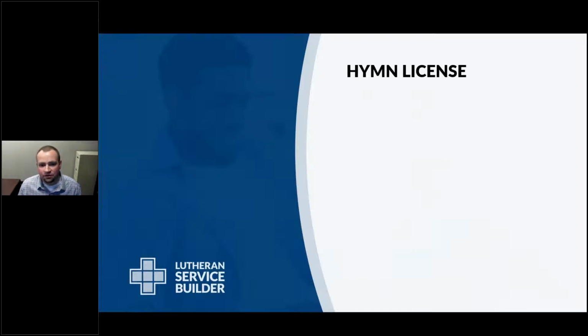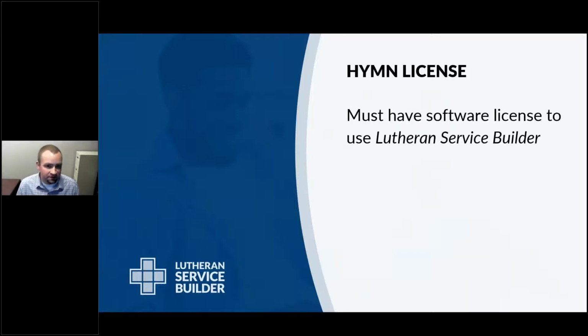So in order to use the hymn license with Lutheran Service Builder, you have to have the software license to Lutheran Service Builder. That's a question that's come up quite a bit recently, where you say, well, I already have the hymn license. Can't I just get into Builder to export the hymns? Well, no, you need to have a Service Builder license to use Service Builder, and then the hymn license lets you extend it beyond the liturgy and the public domain hymns.